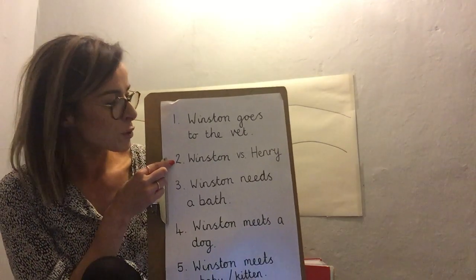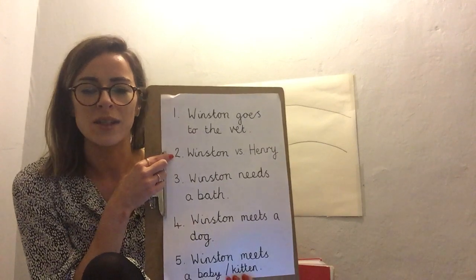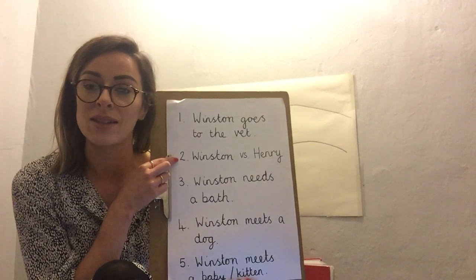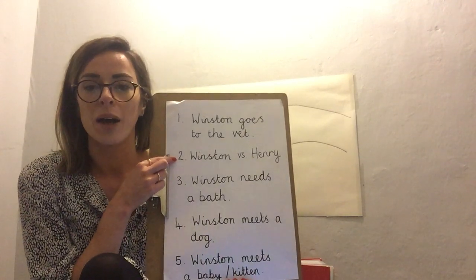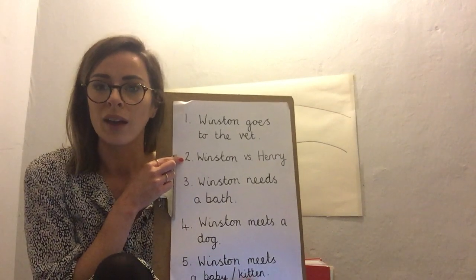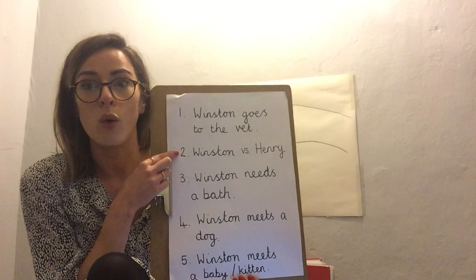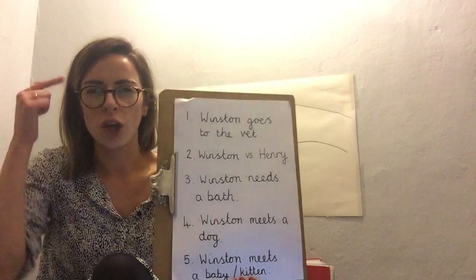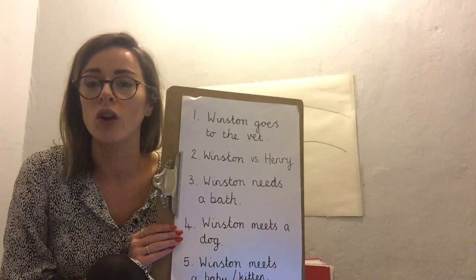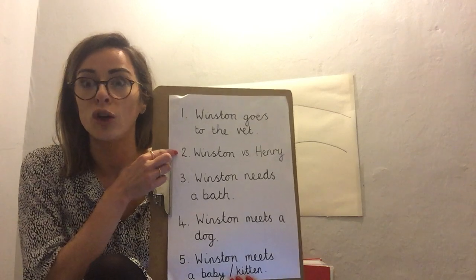Okay, we also talked about Winston and Henry the Hoover, who comes out every so often. It says in the story a fortnight. A fortnight means every 2 weeks. So he might come out every week, he might come out every 10 days, he might come out more often than that. But it would be really interesting to hear Winston's thoughts, those thoughts that you hear in your head. We call that an internal monologue. So what he's thinking to himself when the Hoover comes out.